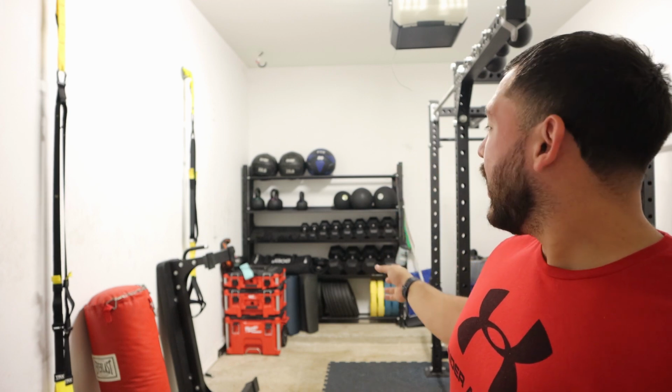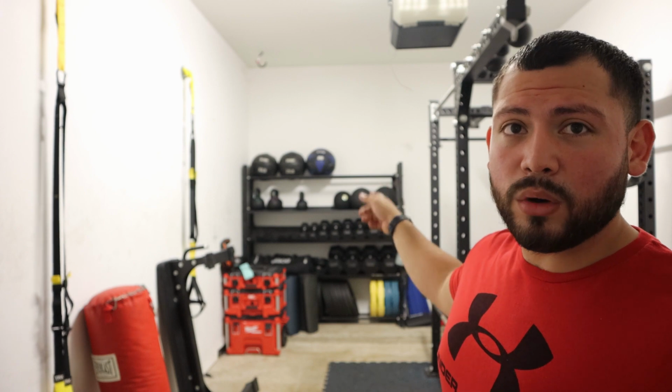There are other options, like for example, folding or collapsible racks, or even then, spending money on a storage rack that might help you save a lot of space, because everything can just be stored on one rack. It's not that thick, it's a good height, and it stores everything. Plates, dumbbells, kettlebells, wall balls, slam balls, everything can be stored on it, and it clears up a lot of space on the floor. That might be something that benefits you.